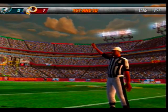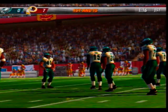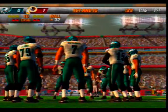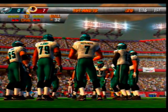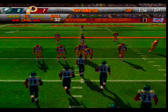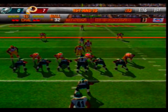Dead ball. False start on the offense. Number 61 was flagged for the false start. False starts are kind of frustrating because they're really easily avoided by just maintaining focus. So after the penalty, it's now first and 15. 32-yard line.